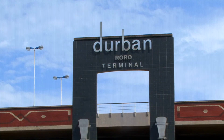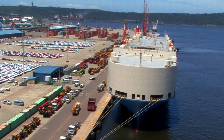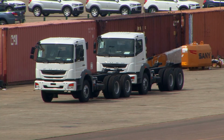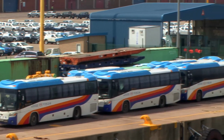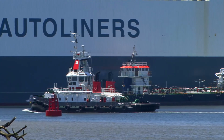We also have the biggest chunk of the auto sector using the port of Durban, where plants such as Toyota, BMW, Ford, Renault are dependent on the port of Durban for their import and export products. Durban is attractive because of its close proximity to Johannesburg, Gauteng, which is the economic hub of the country. There's high demand of goods that can come through here.